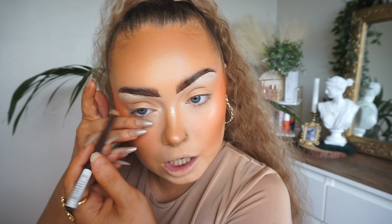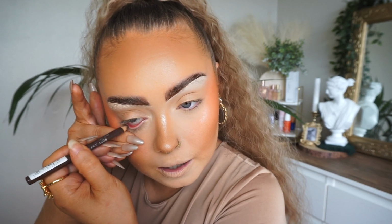So as I was saying, I'm taking the Sensorium Chapter 1 palette. Every time I bring this up, it changes my lighting. I love that for me. I'm going to put a wee bit of this Rimmel London co-liner just in my waterline.